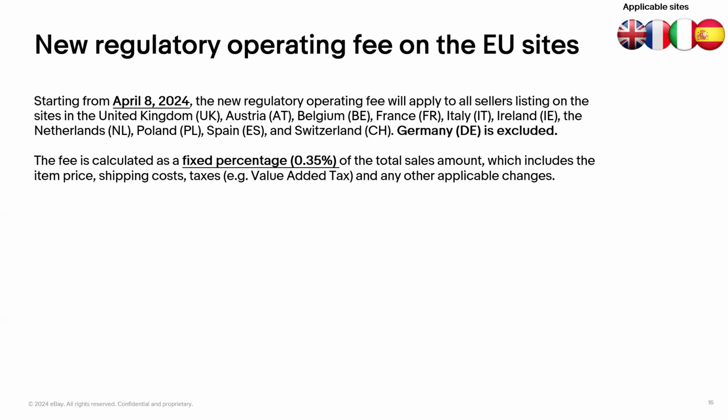So one more thing to take note of is this fee will only be charged when a seller lists directly on the site itself. So if you are listing on the US site and the listing gets passed to the UK and EU site, this fee will not be charged. The calculation of this fee is similar to the mechanism used for calculating the final value fee, which is based on the total sales amount, including the item price, shipping, and tax.